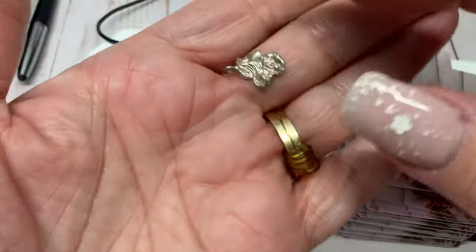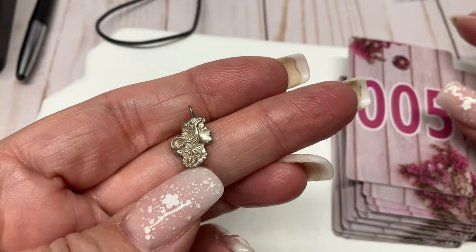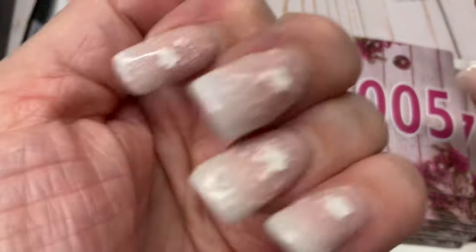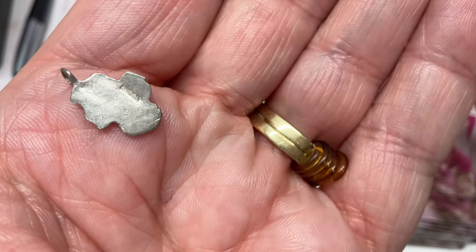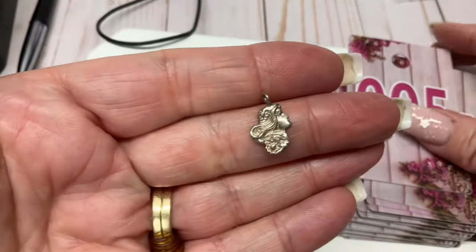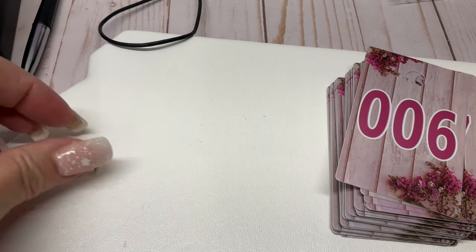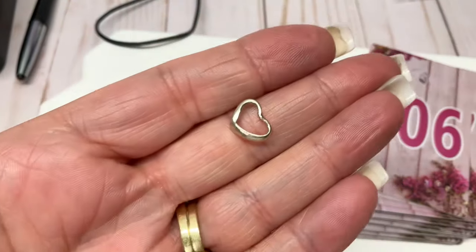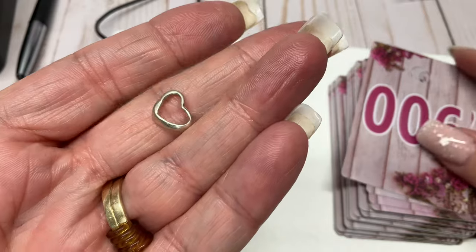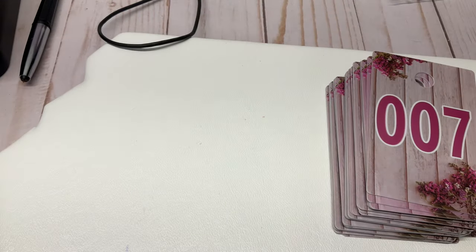I have this little Art Nouveau lady charm or pendant. Isn't she beautiful? I think so. Eek! I really like her. She's marked Sterling. Oh, let's go $10 on that one. And I have this little itty bitty heart charm or pendant. Let's go $10 on that one too. That was Sterling too.